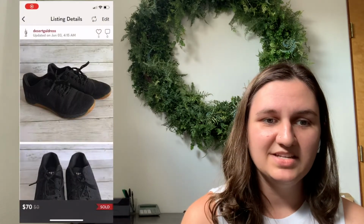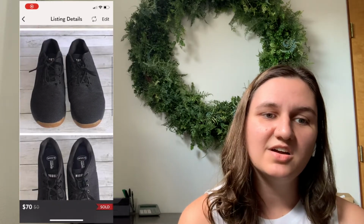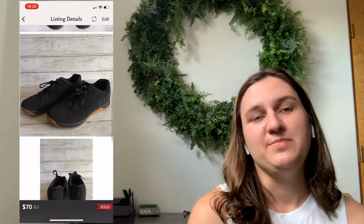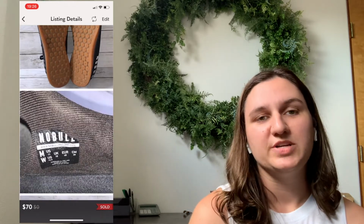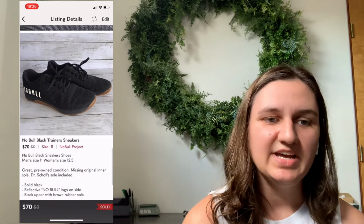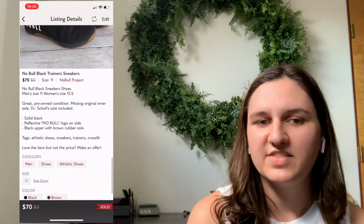Next up is these shoes, the sneakers. They are No Bull brand. These actually were given to me by my brother to sell. He just wasn't wearing them. He did end up removing the original insole and then put in like Dr. Scholl's insoles. So I did disclose that in the listing, and I listed it lower knowing that it didn't have the original insole.